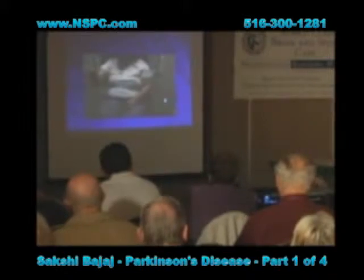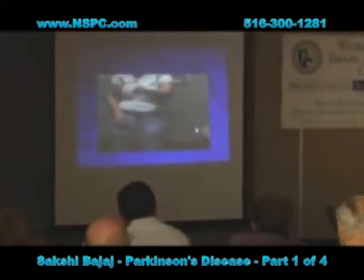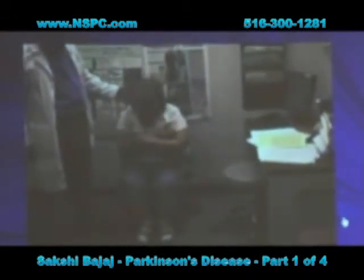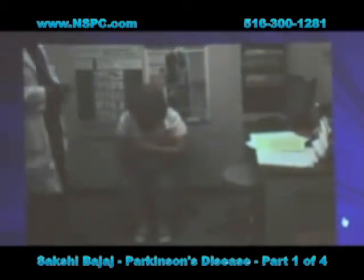These are some of the tests we ask our patients to do when we examine them, the rapid alternating movements. Then we ask her to stand up, and as you can see, she has a lot of difficulty getting out of her chair. All these are very typical features of Parkinson's disease.